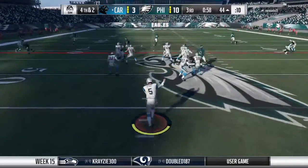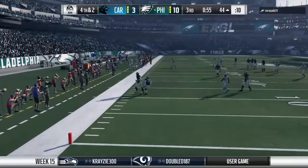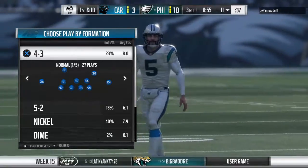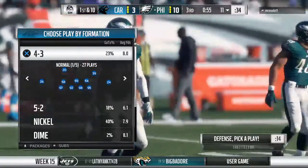He gets this one away, and boy, it's another boomer. And this will be out of bounds. Now it's a question of where they'll mark it. And they'll say it crosses at the 11-yard line. Now Philadelphia ready to get going on offense again.